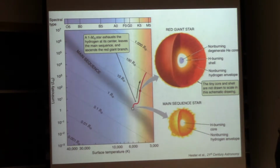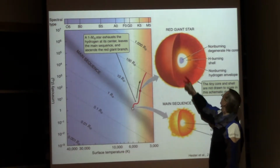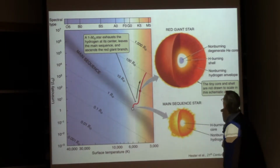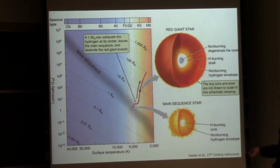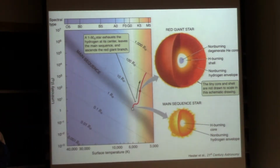So the structure of the sun as a red giant will be non-burning, no fusion happening, degenerate helium core, so the pressure will be provided by electron degeneracy pressure rather than thermal pressure, which is the primary source of pressure in the sun's core today. And that will be surrounded by a hydrogen-burning shell and a non-burning hydrogen envelope, and as it points out here, the tiny core and shell are not drawn to scale in this schematic drawing, as opposed to a main sequence star where you've got a hydrogen-burning core surrounded by a non-burning shell.